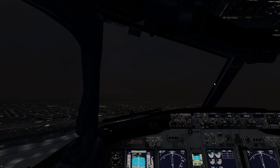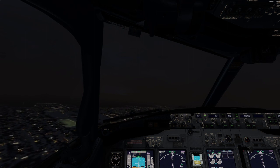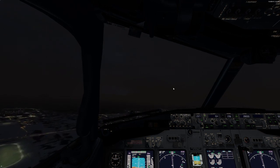Montreal Center, Canadian Express 1 airborne off runway 24 left, crossing 700 feet. Express 1, climb to flight level 280, runway heading. Roger, we didn't quite get that. It sounded like up to flight level 280, remain on runway heading, Canadian Express 1. Express 1, that's correct. Express 312, call me when ready for pushback. Roger.